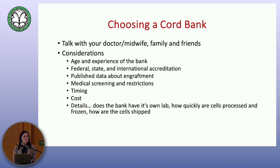Timing, like I said, some of these cord blood banks can respond in a moment. Others may not be able to do that. And so just thinking about that timing, look at the cost. They don't all cost the same, and try and choose. And then if you really want to get into the nitty-gritty, talk to them about, or ask someone you know, do they have their own lab? Or are they contracting out? So do they have the product always under their control?